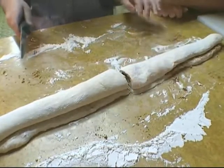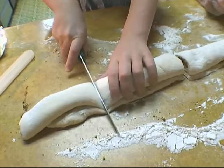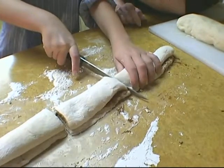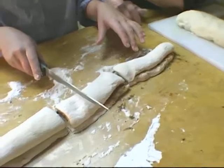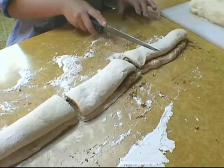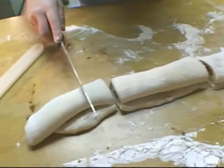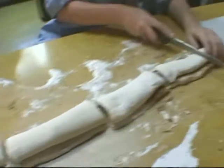Yeah, that's good. Now, cut each of those in half. There. Good. Now, this is kind of small here, so make this a little longer. Now, each one of those into three, and make the indentation before you cut it. So you kind of make it deeper there. Like that. And then cut it.